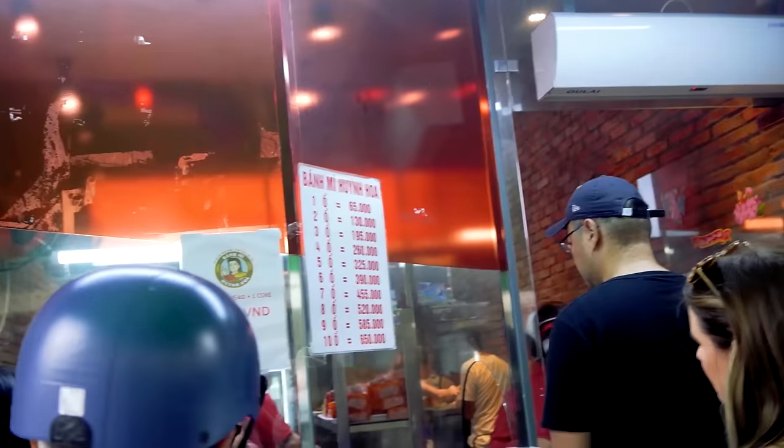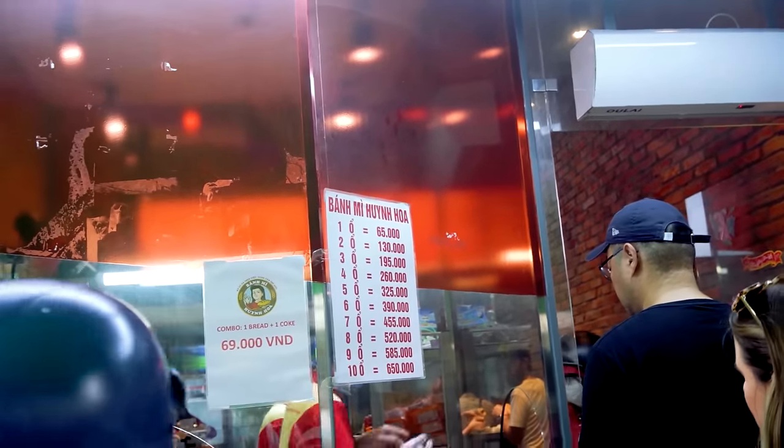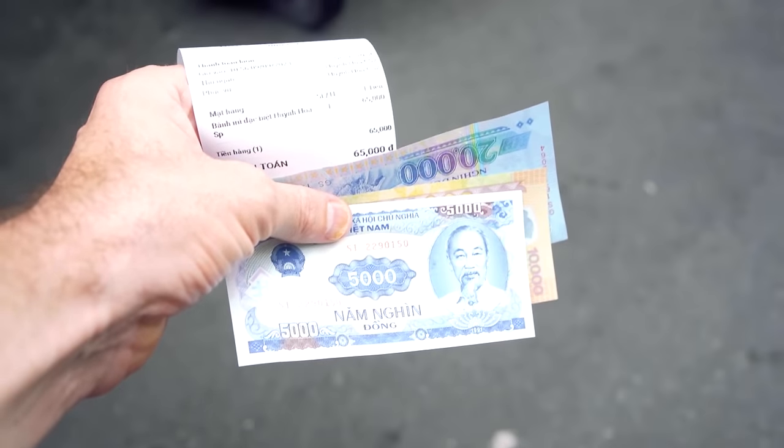You see their prices up there, they're actually pretty expensive for banh mi's, but they're selling them en masse. Xin chào, tôi muốn một banh mi đặc biệt. So one banh mi was 65K, so about $3 US. All right, y'all, that is more like it. We got banh mi Huynh Hoa. We finally got a serious sandwich. We're gonna try out the real thing here.